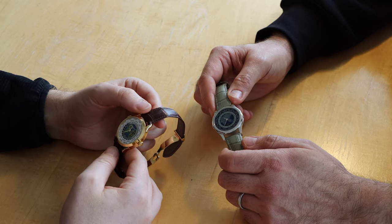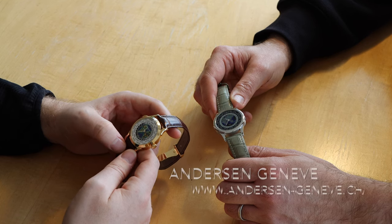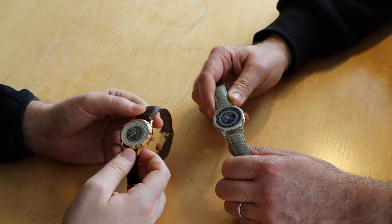So, obviously, your watch, Sven Andersen, from a horology house called Andersen Geneve, in collaboration with a guy called, is it Benjamin Chee? Benjamin Chee from Singapore, yes. He's the brain father of this watch. He designed it, and Andersen Geneve produced it, yes.